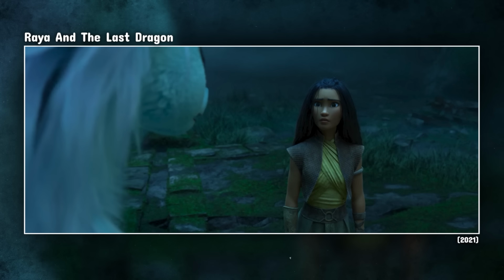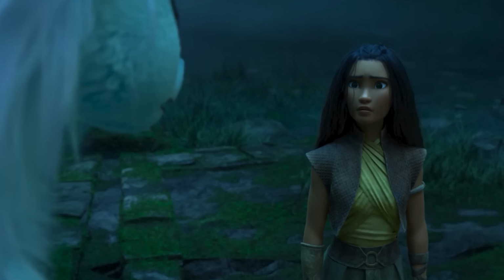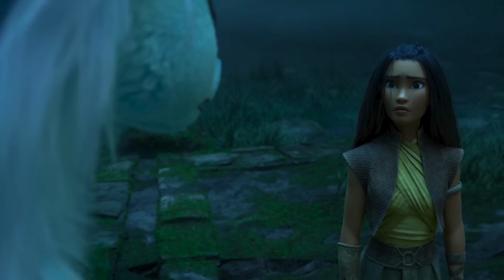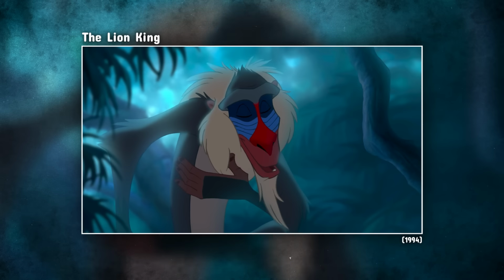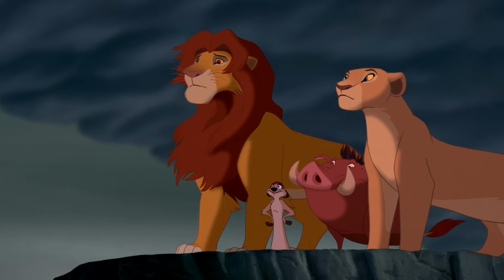The thing that stands out the most to me in this frame is the texture and the mood. I love how it looks like it's obviously been raining. I love the fog in the background. I love how the scene is illuminated by the moonlight. Beautiful shot. 9th place, The Lion King. It just feels like they tried harder with this shot. The Lion King is an amazing looking movie, but something just is different about this shot.